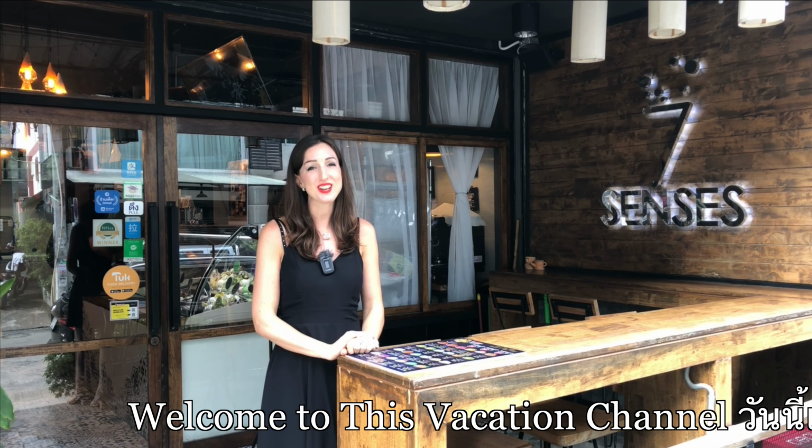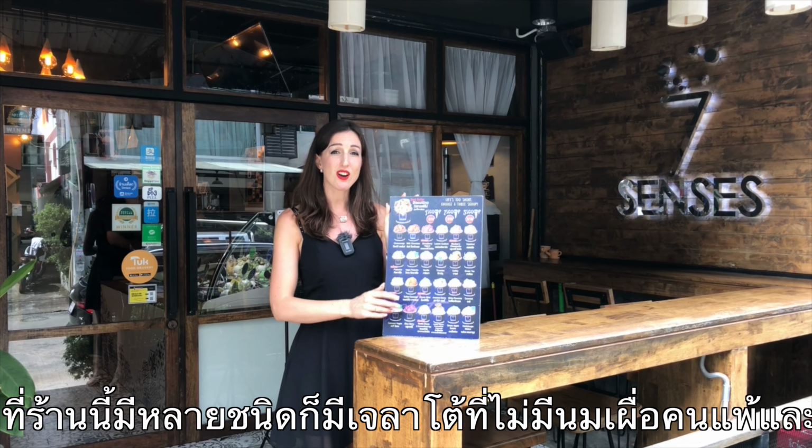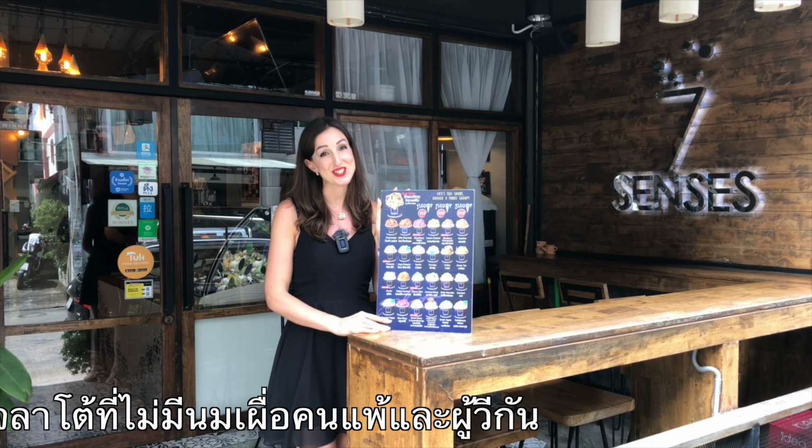Today we are going to find out what the difference is between gelato and ice cream. And look how many they have. And that's not even all. They have a backside as well. They have all kinds of flavors, even for people who are allergic to milk or are just vegan. So let's go and check it out.